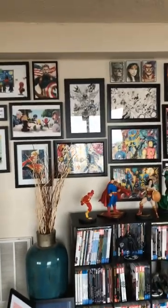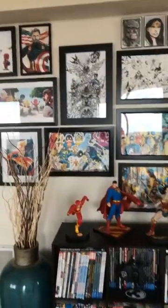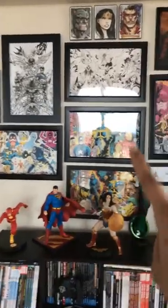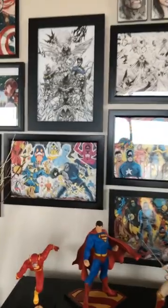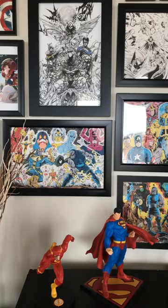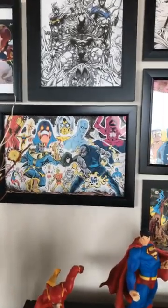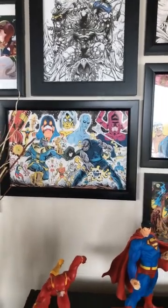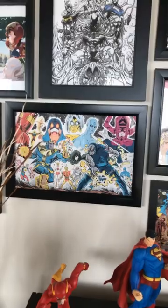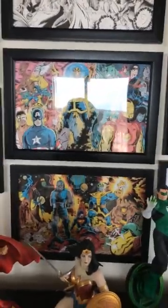Well, continuing on, there's some other Marvel, some other artwork over here. All of these are by Dan Phillips. As you can see, he focuses a little bit more on 90s style, and he does this very colorful, eye-popping work. This one he was selling already, so I just got it. But these were commissions that I got from him.